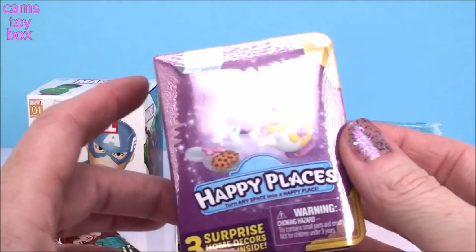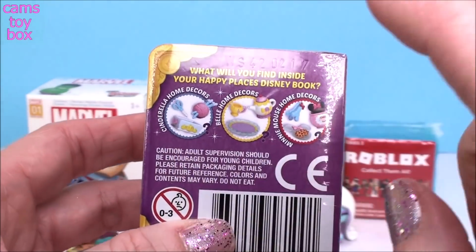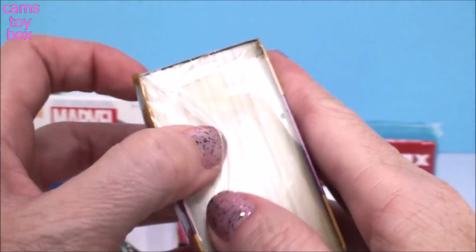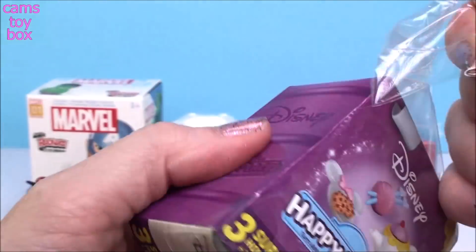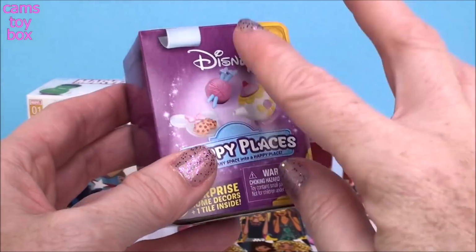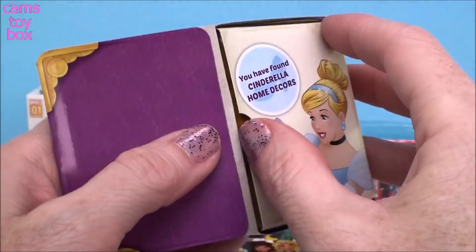Next we have the Disney Happy Places 3 surprise home decors inside. You can get them from either Cinderella, Belle, or Minnie Mouse. I think these are adorable. I really enjoy Happy Places. Especially the Disney edition. And then the newer one with the Rapunzel, those are my favorite. So we have Cinderella home decors today.